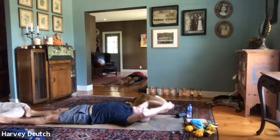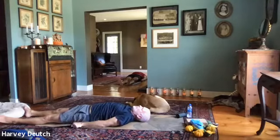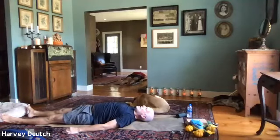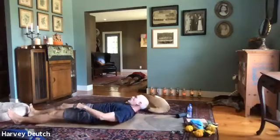Take your hands to your side, grab your mat with your fists. Inhale, and on your exhale, push your hands towards your feet and slide up the mat an inch or two for Shavasana. Cover your eyes or close your eyes. Allow yourself to drift off for a moment.